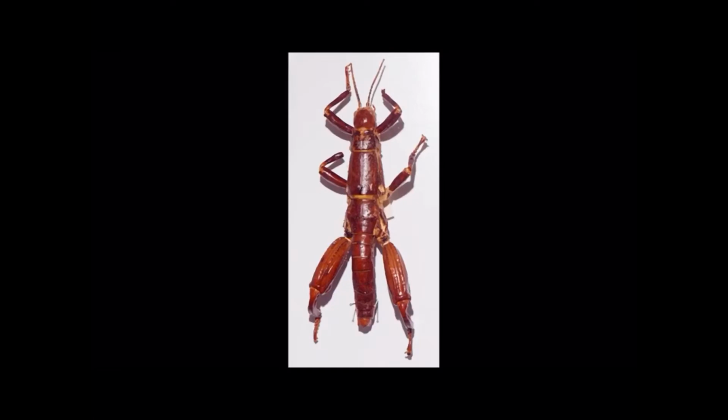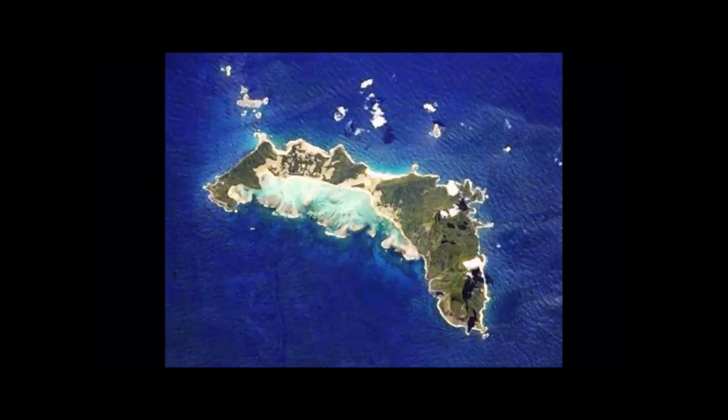While many species are common, there are some that are critically endangered, like the Lord Howe Island stick insect, also known as the tree lobster. The animal is thought to have gone extinct in 1930 after it went missing on its home of Lord Howe Island, a small island to the east of the Australian mainland.